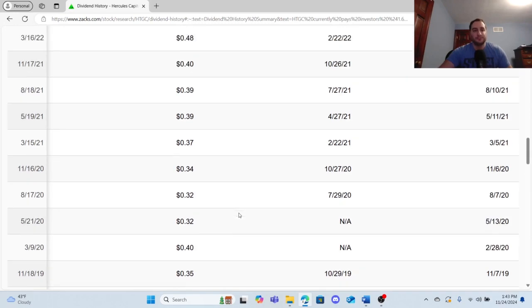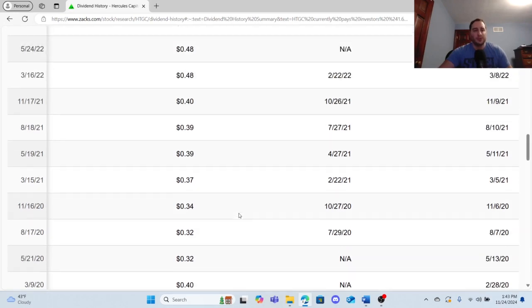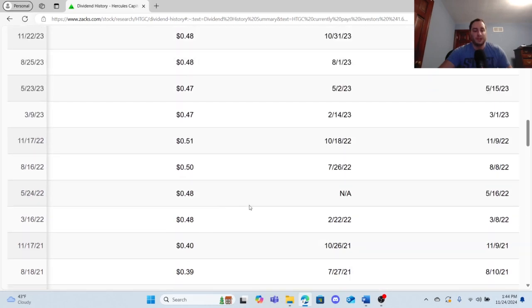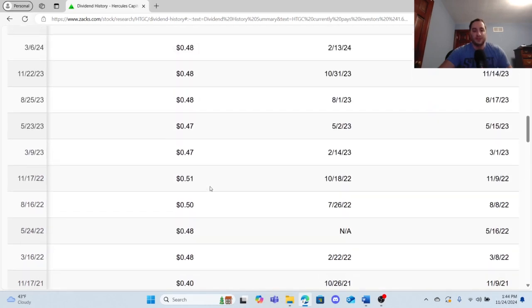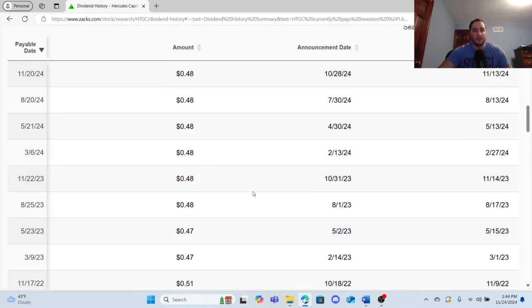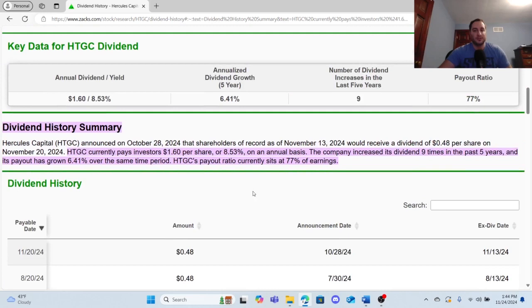And then it cracked 40 cents at one time in 2020, but it still kept on hiking its dividend. So let's jump to 2021: 37 cents, 39 cents, 40 cents, 48 cents in 2022, 50 cents, 51 cents, and a little bit of a cut, 47, 48 cents. It's a little stagnant, 48 cents, but I'll still take it.